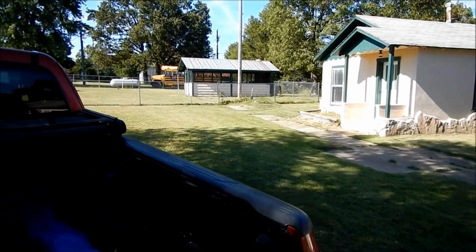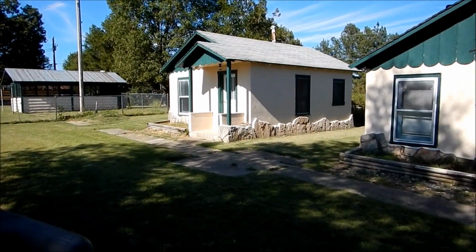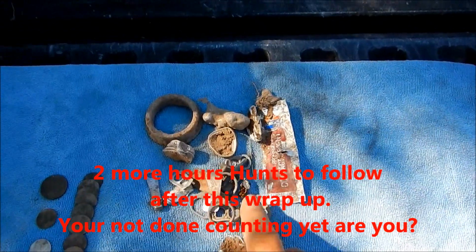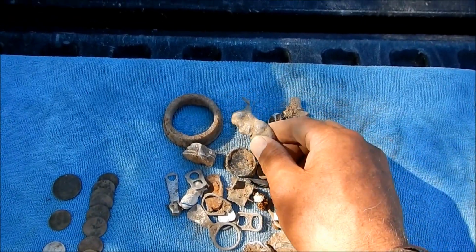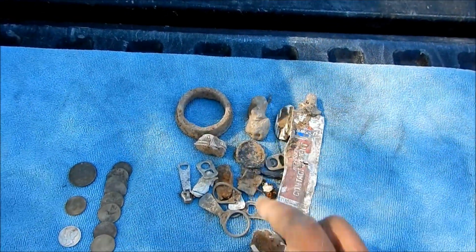A lot of iron in the ground. I will expand on it a little bit more tomorrow morning when I come back. Just had about an hour today, but here's my blue towel wrap up. There's all the trash I dug. A lot of pull tabs, kind of expected that. A lot of bottle caps, expected that too. Part of just burnt aluminum. That's from one of the places down the way there that burnt up.